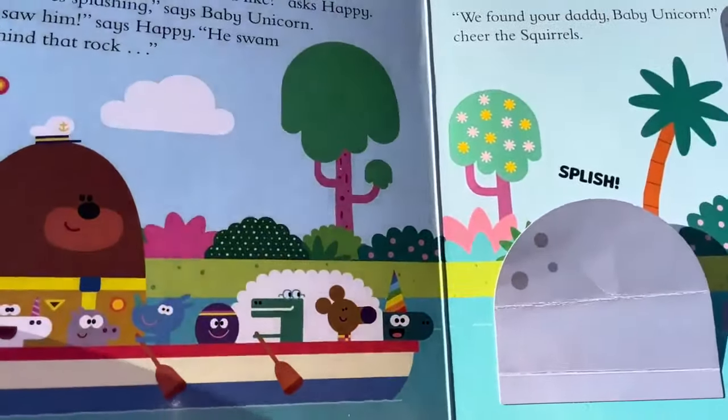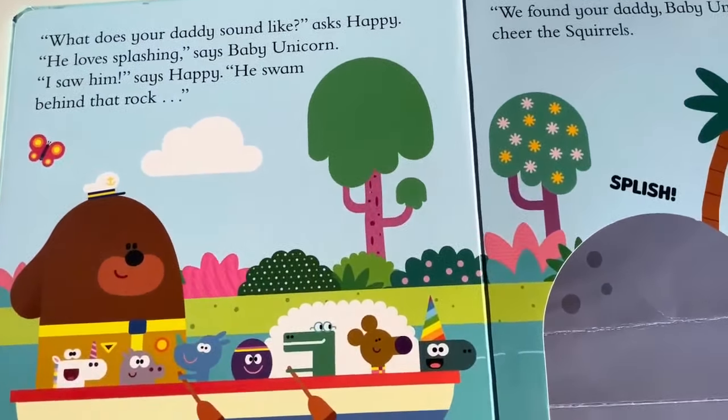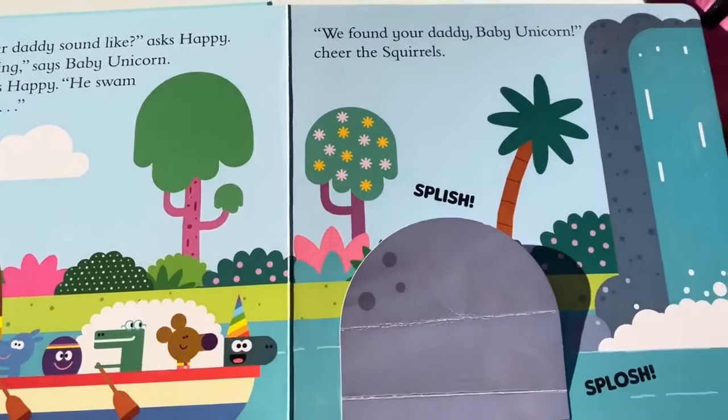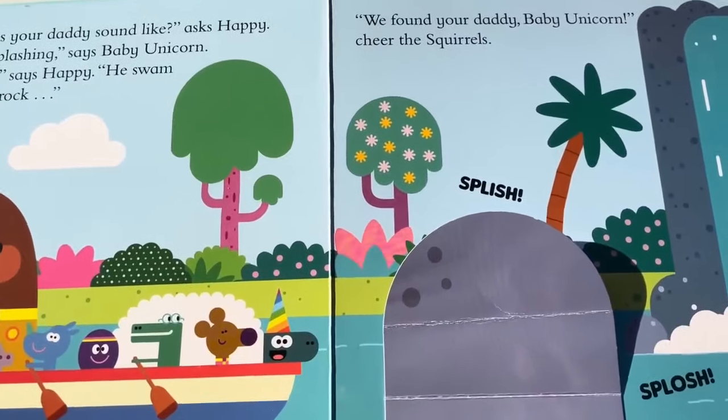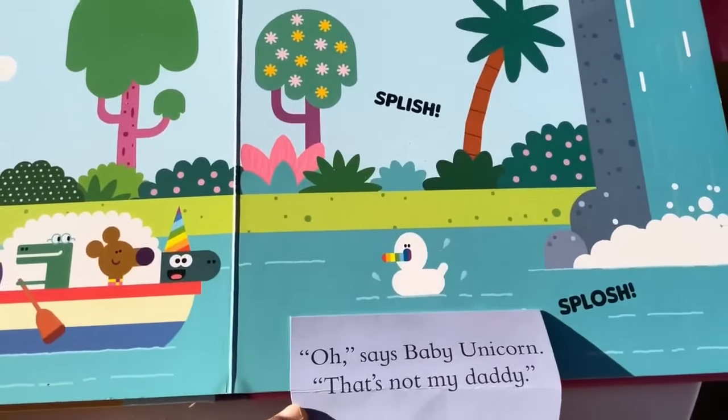Let's check. What does your daddy sound like? Asked Happy. He loves splashing. I saw him, said Happy. He swam behind that rock. Wow, we found your daddy, baby unicorn. Cheer the squirrels. Let's check. No, that's not my daddy.